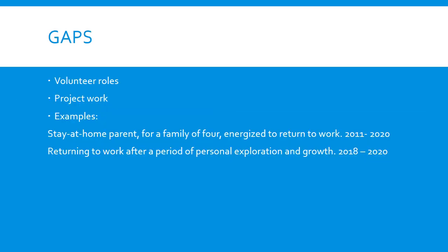And lastly, gaps in employment. How do we cover them up? Think about what you did while not working. Did you volunteer in anything? Do any project or piecework? Instead of listing your section work experience, you could say relevant experience, and then you could add things like volunteering in a school or for community service.